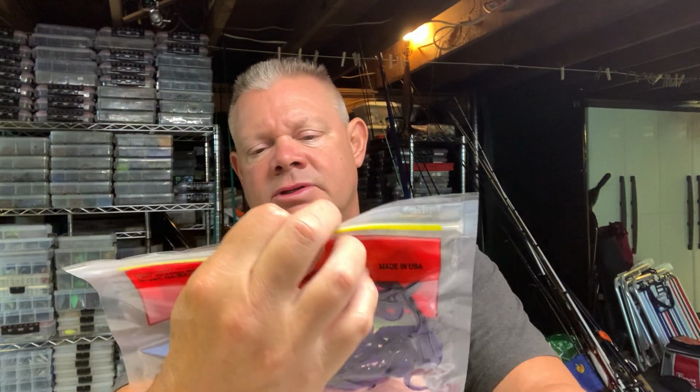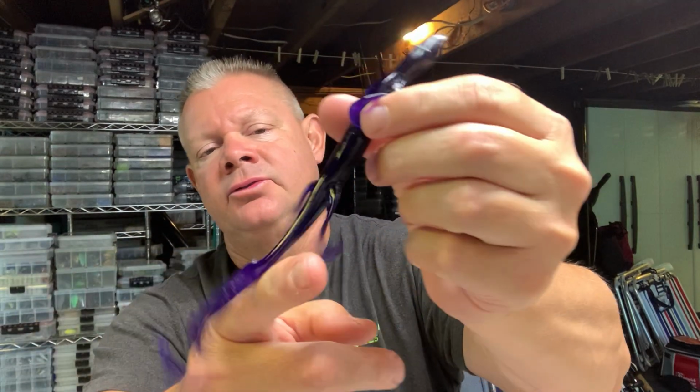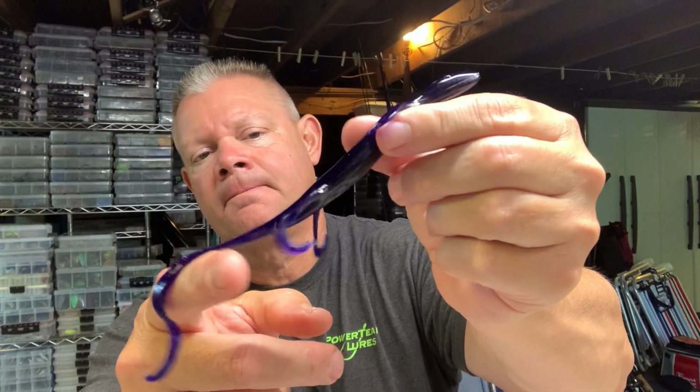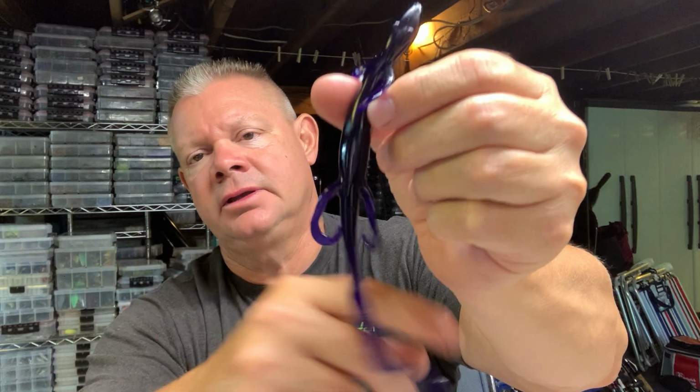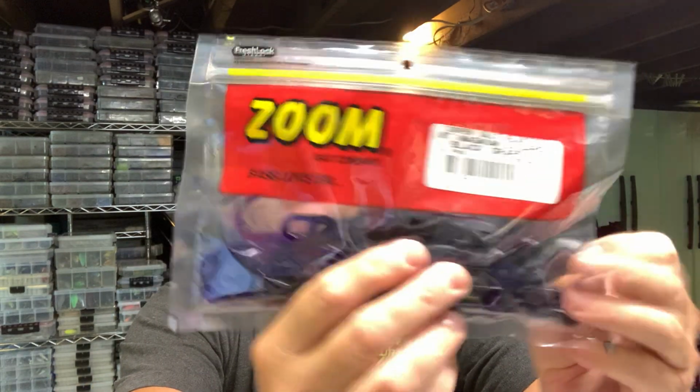The other Zoom, I got a couple of Zoom. I got the 8-inch Magnum lizard, and that's in black grape because I like that black grape color. I saw it hanging there on the shelf. That was like $4.99. How many you get in this pack? 9. It's a 9 pack. So there's your black grape lizard. Maybe do some Carolina rigging with that. You could throw these on any jig head you like. Texas rig 'em. Lizard seems to be a kind of a bait that people have kind of forgotten, but still catch a lot of fish on 'em. But that's the black grape 8-inch lizard by Zoom.